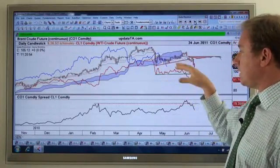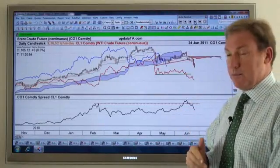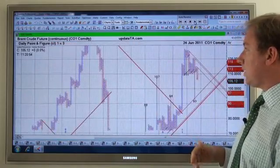They're both falling, spread coming back into line. So we do see WTI and Brent oil both in downtrends now in the medium term. That's weeks and months ahead. We expect oil prices to fall. So really quite critical that.